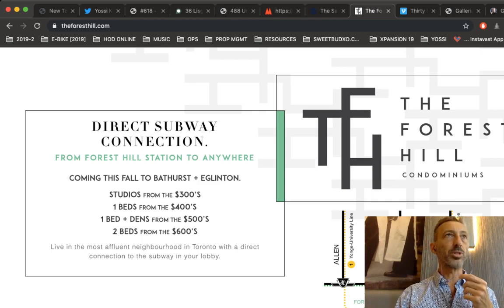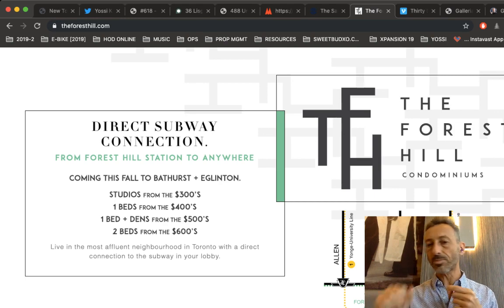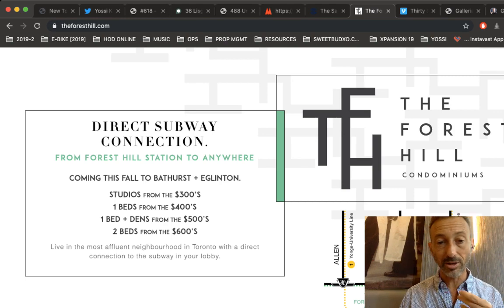A lot of people focus on downtown and kind of forget that Toronto is not just downtown, there's actually a lot more. If you can get an investment here, the ice crusher in the background, if you can hear it. If you can grab an investment here.